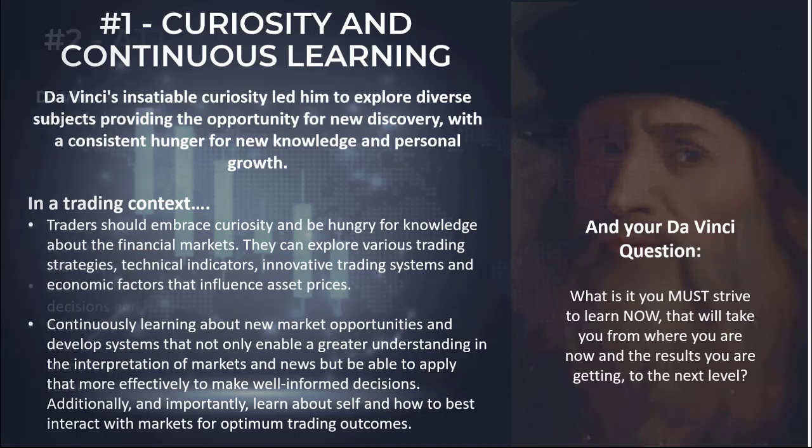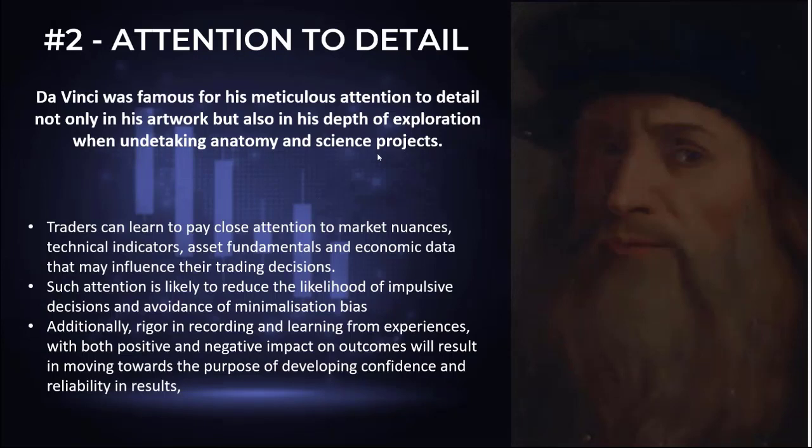Okay, attribute number 2 of 7 is attention to detail. Da Vinci was famous for his meticulous attention to detail, not only in his artwork, but also the depth of the exploration when he was undertaking anatomy and science projects. And as you develop as a trader, we move to the idea, well, that market interpretation is probably one of the hardest things to crack at a high level.